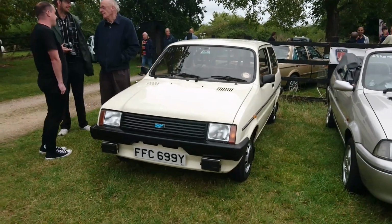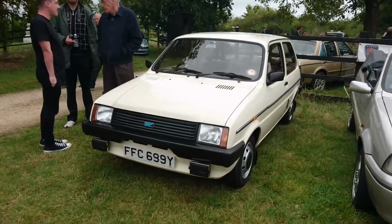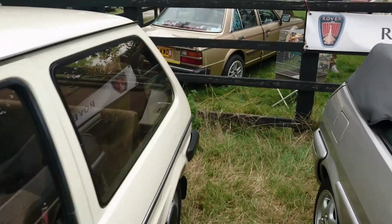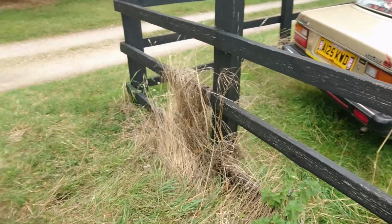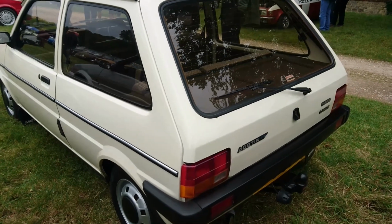It's the Metro and Rover 100 section, and we start off with this early Metro Mark 1 upper specification with those headlamps, 82, 83 on a Y. No rear seatbelts fitted. We've got slots for them, but we haven't got any seatbelts. It's an HLE with the economy gearbox.